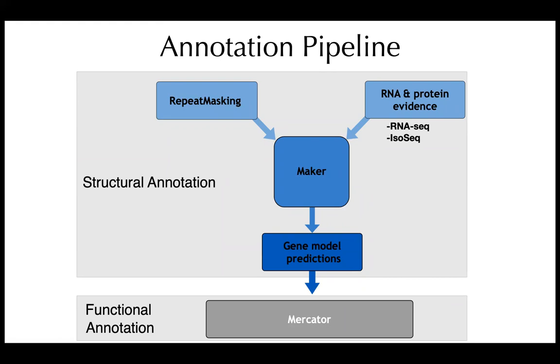We also had Iso-Seq from a variety of tissues that were pooled. Iso-Seq is long-read sequencing, which is really nice for annotation because you have an entire transcript, so it allows you to more accurately call gene models. We had that data, and we used all of this as input to MAKER to predict gene models. And then Bjorn's group ran his Mercator pipeline to do some functional annotation. So now we have the gene models. What do we think they might be characterized as?